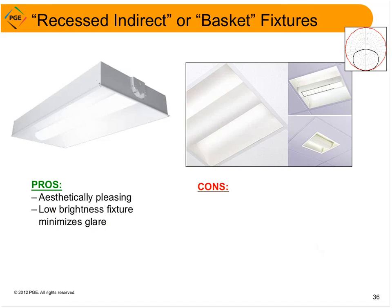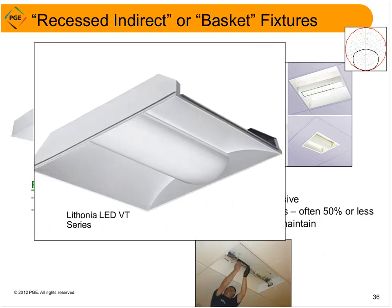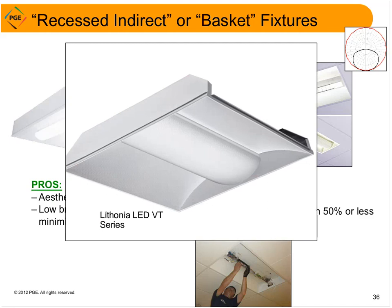This is a type of fixture that's often used in lobbies and high-end office spaces. It's chosen because it has good looks and minimizes glare. However, it's expensive, inefficient, and difficult to maintain. If you like this type of fixture, this might be a place to start with LED. You can get ones that look similar to that recessed indirect or basket fixture, but it's a much better performer.